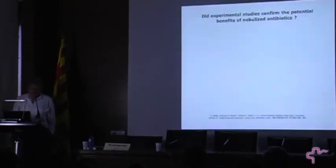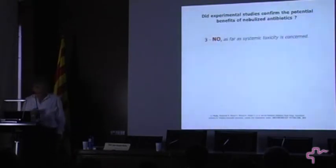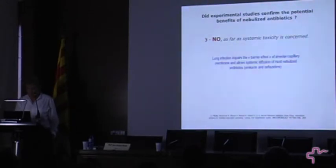What about the third question? The potential benefit could be to reduce systemic toxicity by using the nebulization route. Unfortunately, in this experimental study, we could not confirm that systemic toxicity was lower than with the intravenous route. Why? In the normal lung, the alveolar capillary membrane offers a difficult-to-cross barrier for systemic diffusion. But when there is lung infection, there is probably injury of the alveolar capillary membrane, which becomes permeable to the antibiotic, and then there is a systemic diffusion.